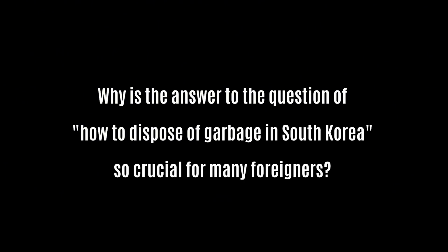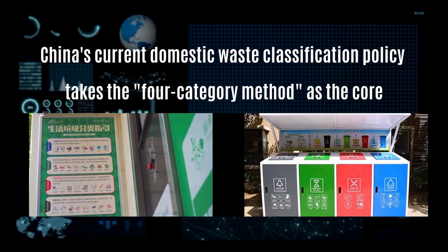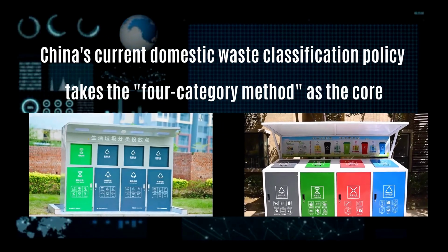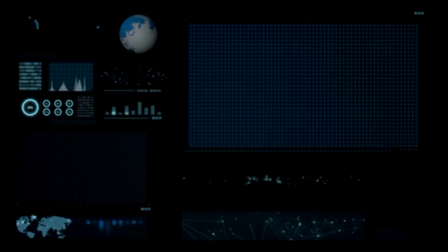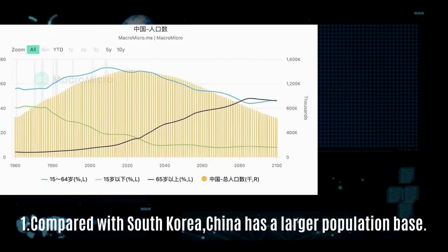Why is the answer to the question of how to dispose of garbage in South Korea so crucial for many foreigners? The reason lies in the fact that waste disposal policies vary significantly from country to country. China's current domestic waste classification policy takes the 4-category method as the core. Reasons for policy implementation. 1.